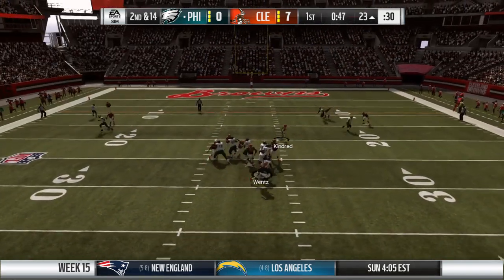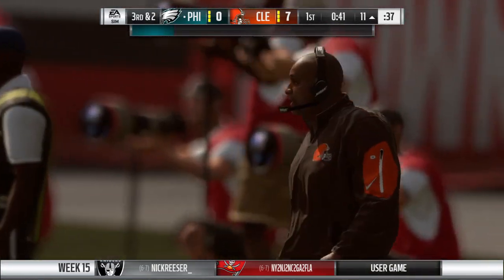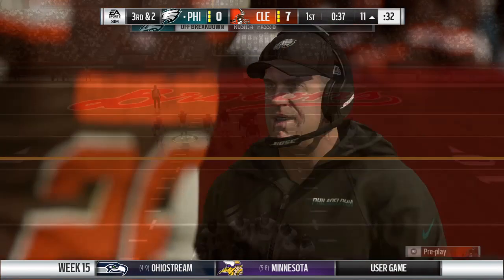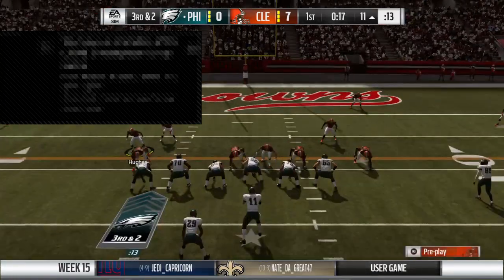Now Wentz throwing on 2nd down. Ertz over the middle. It's a pickup of 12, and that'll set up a 3rd down. They really love to get him into one-on-one opportunities, and this is one way. Work him out of the slot and create a mismatch. Who's going to cover him? Corner, safety, linebacker? He's got a way to beat all of those positions.